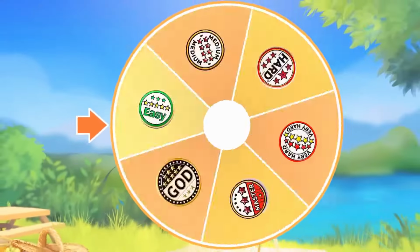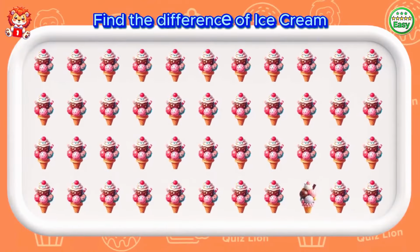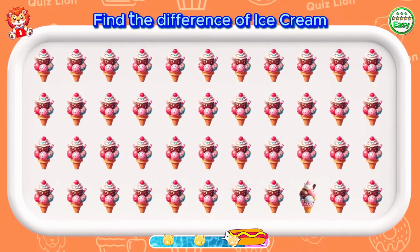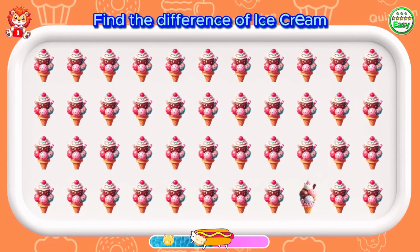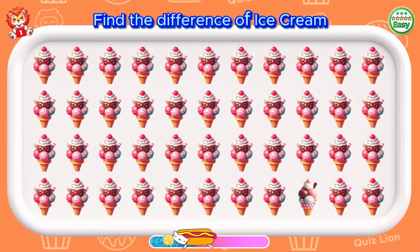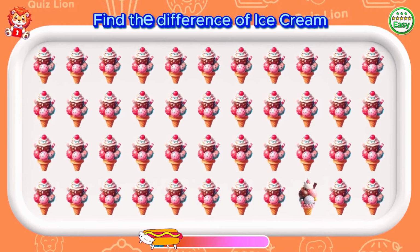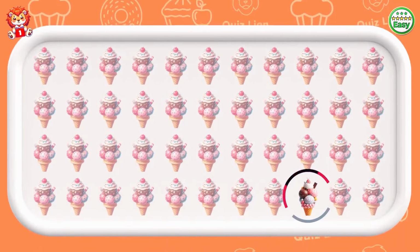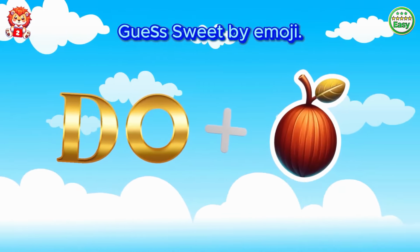Let's spin the wheel. Oh, easy level. Find the difference of ice cream. An ice cream is missing a cake. Guess sweet by emoji.